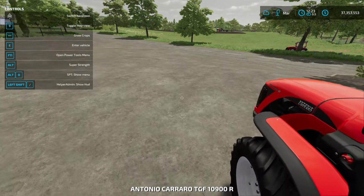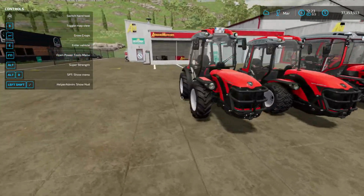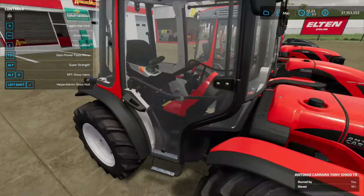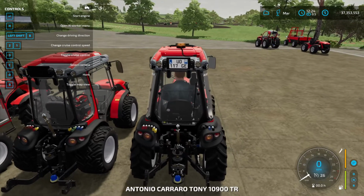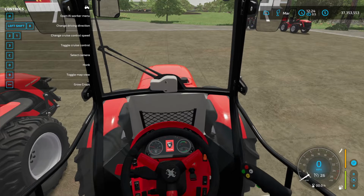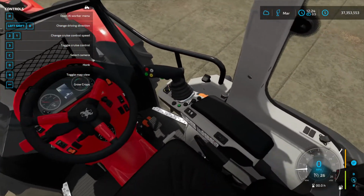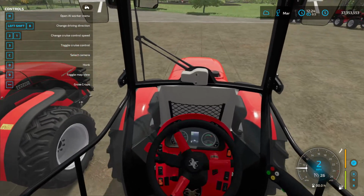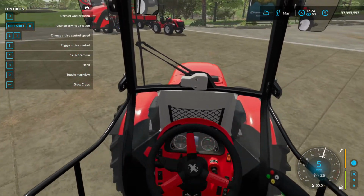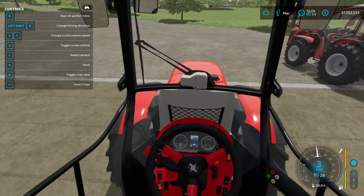I gotta remember to turn the engines off. Nope, this one's the same. It's got a fairly compact cab and no ability. Oh no, this one does have an ability to change driving directions.